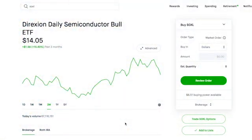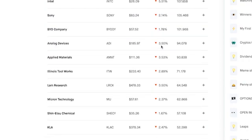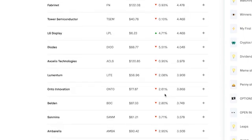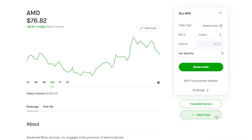SOXL aims to deliver 3 times the daily performance of the PHLX semiconductor index. The ETF invests in a portfolio of stocks that are involved in the design of chips. So when market opens and you begin to watch this ETF, it's very important that you're also monitoring other chip stocks such as Nvidia, AMD, and Intel. Oftentimes, you'll see stocks that show early signs of sentiment before others. Sometimes you'll find these laggers. For example, we might see Nvidia going up, and if Nvidia goes up, most of the time these other chip companies are going to follow. However, a lot of times they might lag seconds or minutes behind Nvidia, allowing you to jump onto the trend before the trend hits.